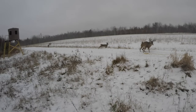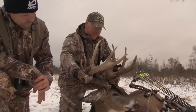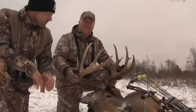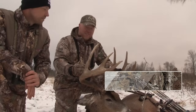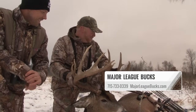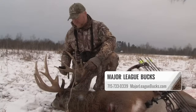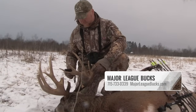5.5 year old, absolute beast. Can't beat it. Bow hunting in the snow. If you can stand the cold. And it's not even cold by Wisconsin standards. Wow. It's probably one of the coolest deer I've ever shot.